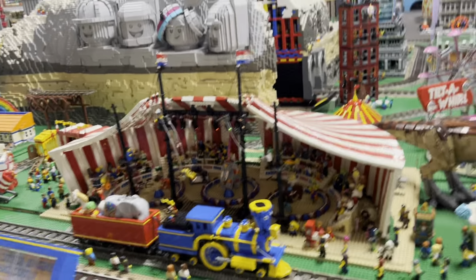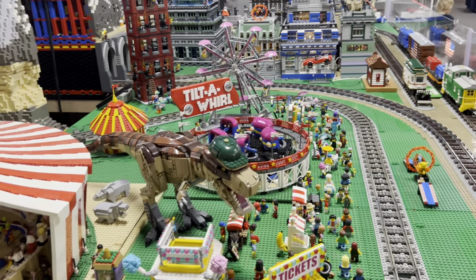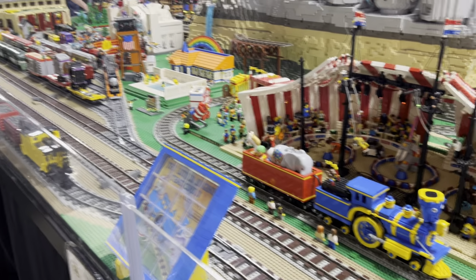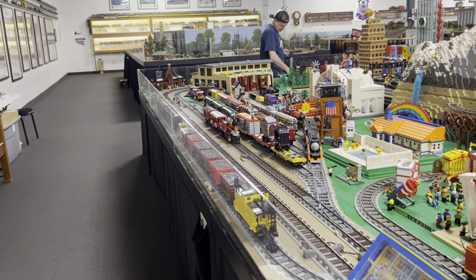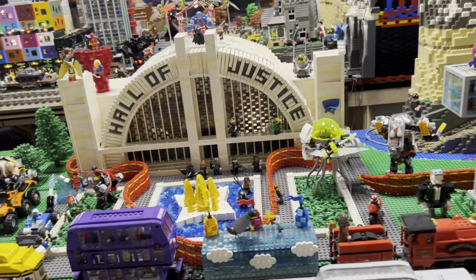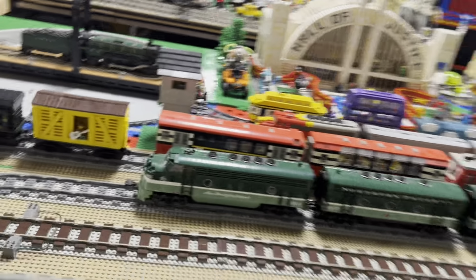And here's the little engine that could. Oh, this button operates the tilt-a-whirl. That's pretty awesome. You can see the Hogwarts Express. And the night bus? Very interesting. Well, that's the first layout anyways.